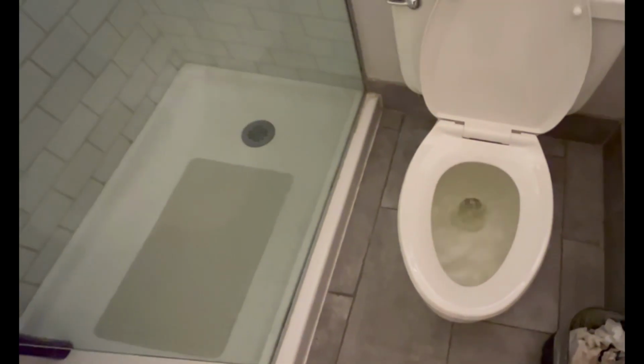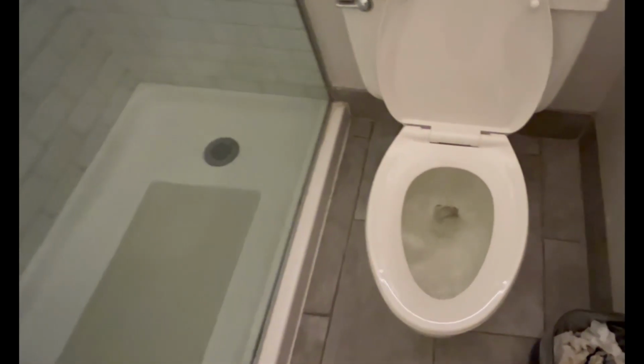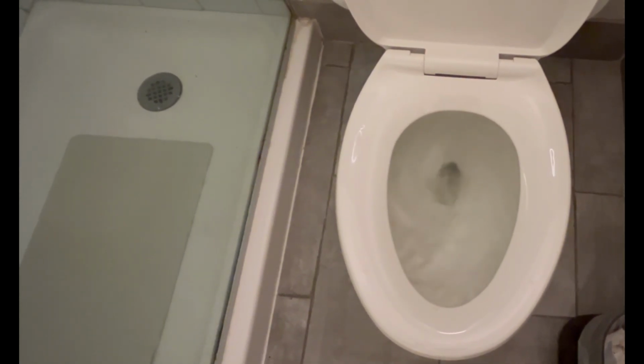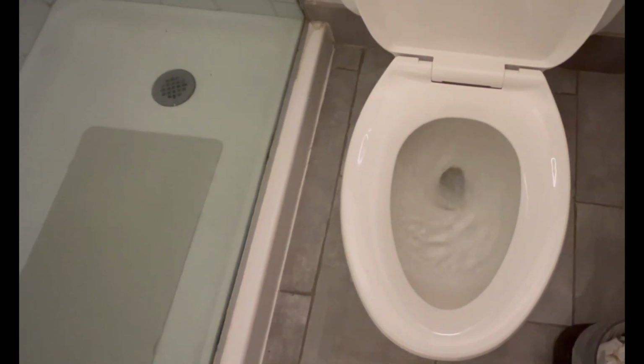I can't over-exaggerate the importance of making sure that the flusher works. Last thing you want to do after driving for 14 hours with the family waiting to get in there is drop an unmentionable in there and the flusher doesn't work. Of course, if worse comes to worse, you can blame it on the previous guests.